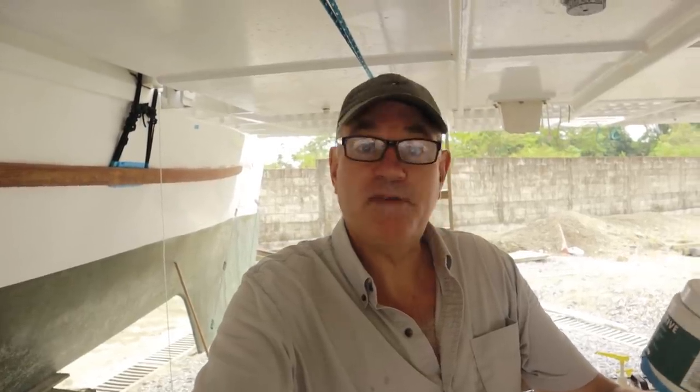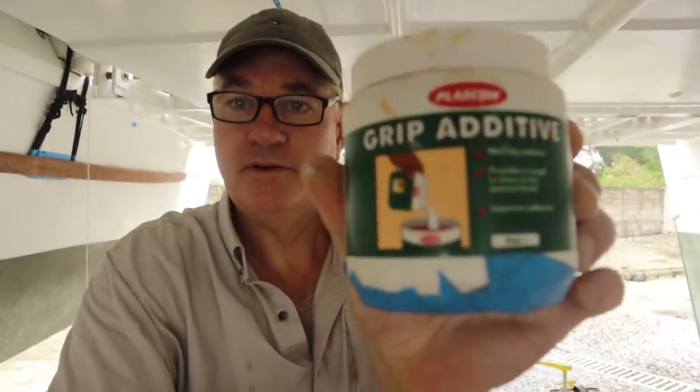The next step today is to mask up around the areas where the non-skid will be applied. I'll show you the product. It's by Plascon, it's called Grip Additive. It's one of those ones that you mix in with the paint and then apply it over the areas you want, and it's very good. In fact, a lot of folks who come on board Luckyfish comment on the non-skid. I think Dan made a really good choice with this stuff. It's not too sharp and it's not too slippery either. It's the perfect blend.